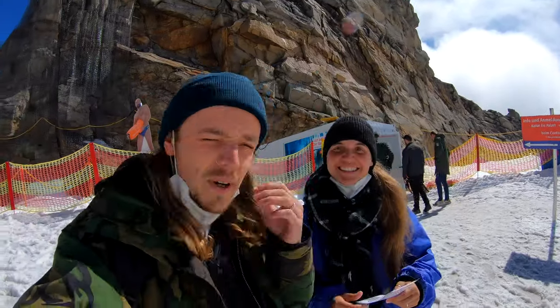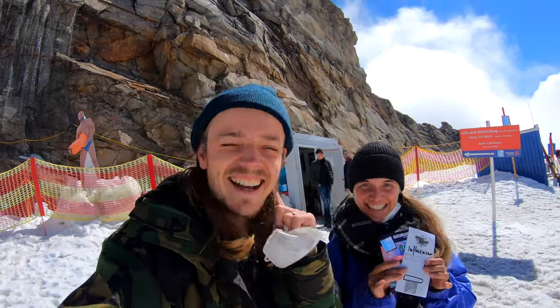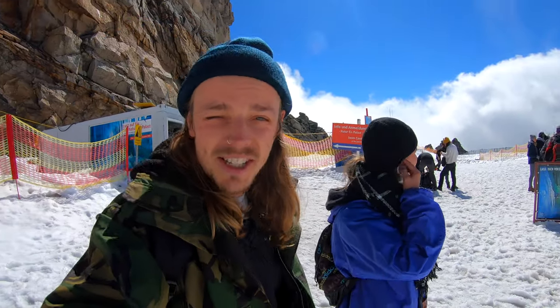So we just got two tickets to the paradise. It was €52 in total, so we're just going to wait here for about 20 minutes and then the tour's going to start.